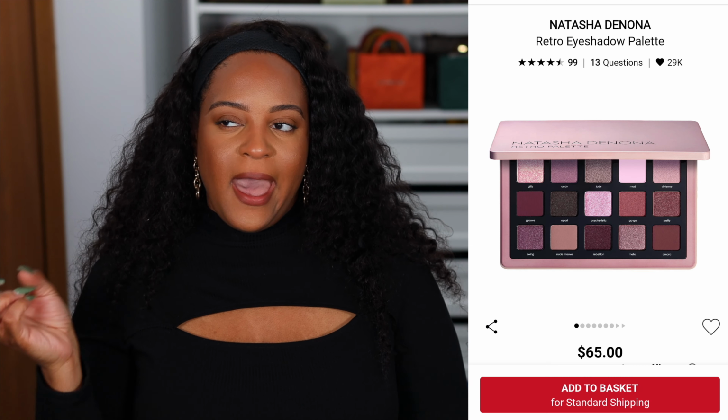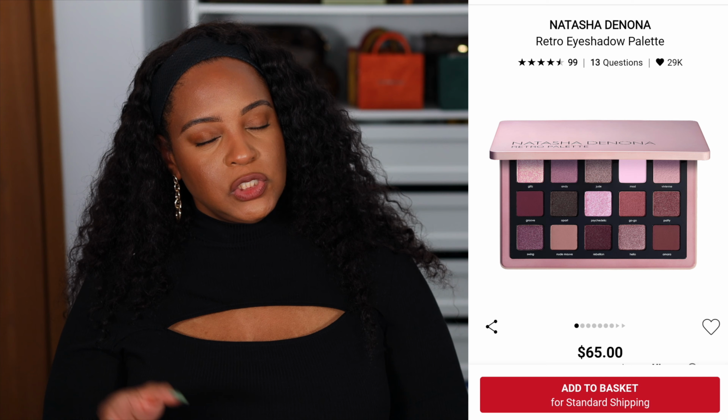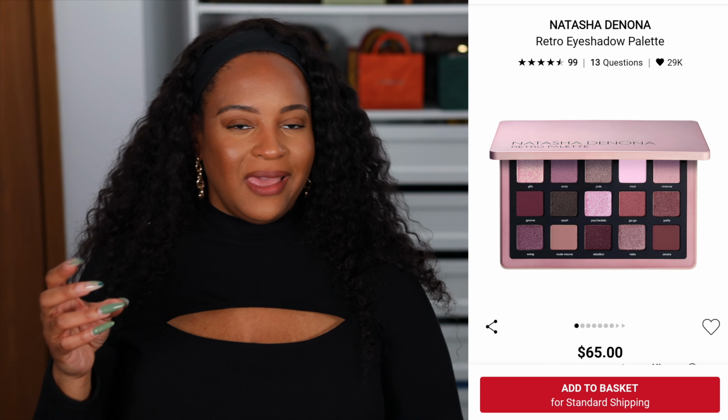Natasha Denona dropped her retro palette, and I kind of liked it because it was more on the purpley side. So I was just like, oh, she's cute. Maybe, I don't know. For some reason, I think this year eyeshadows just weren't doing it for me.